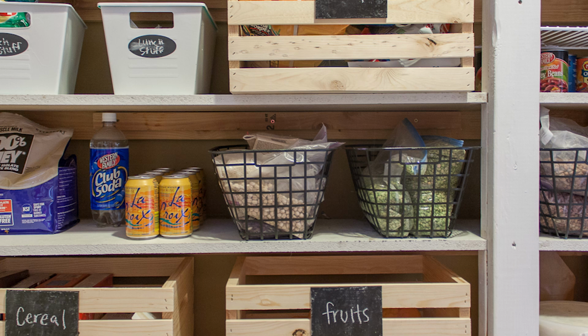We totally can. And today our friend Sara from 12 on Main is going to show us how she went to the dollar store with a few hardware finds and some spray paint and totally organized her pantry. Sara is fortunate to have a nice big storage room for her pantry, but more space does not necessarily mean better organization. You have to work for that.